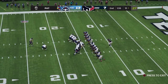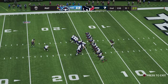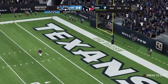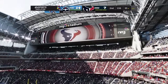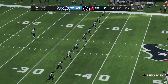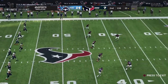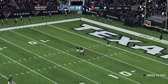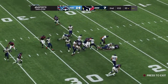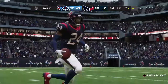Now the extra point. And he's got it. It's now a 14-7 ball game. Well, they got the ball in great field position. One play later, boom, end zone. Here's Smith to return it. And he'll go down as this drive will start at the 25-yard line.